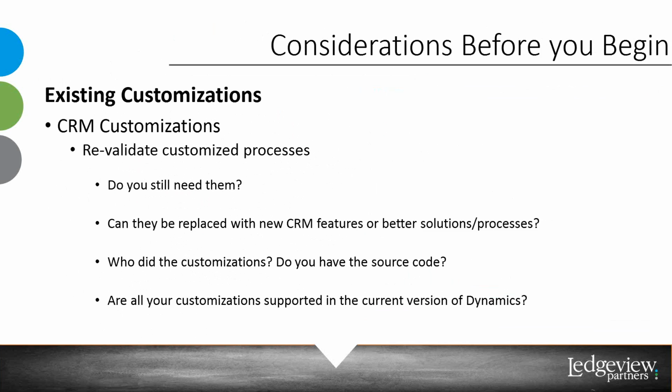Also, customizations oftentimes are more work to maintain. So this is a good point in time to decide whether or not you still need things that you've customized. Maybe you can leave behind some custom entities you created, and that will help you save on storage space, and it will potentially help you save on a migration task that you have to do.